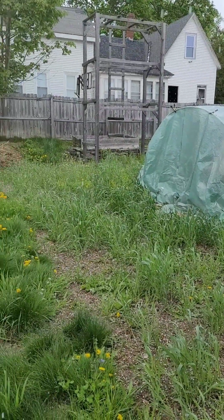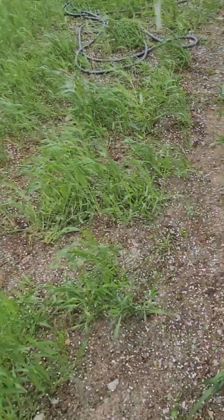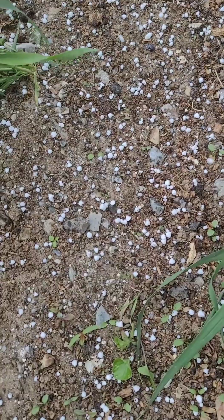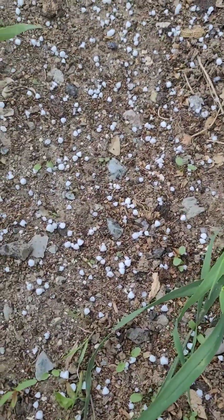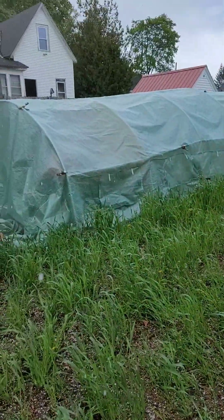it is precipitating. I don't know what it is, but it is white and cold and not quite ideal for growing pumpkins. So it's time to tuck my babies in for the night. It's really chilly out. It's 38 degrees. It's about 8 o'clock at night. It's still a little light, but I'm going to tuck them in a little early because it's just chilly.